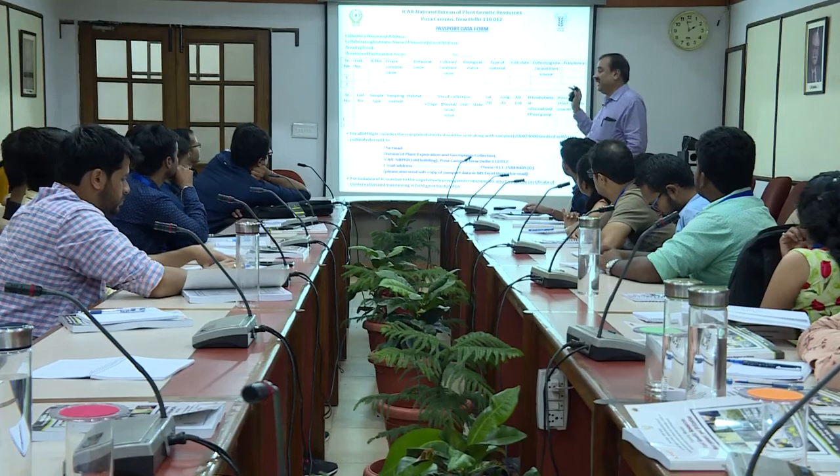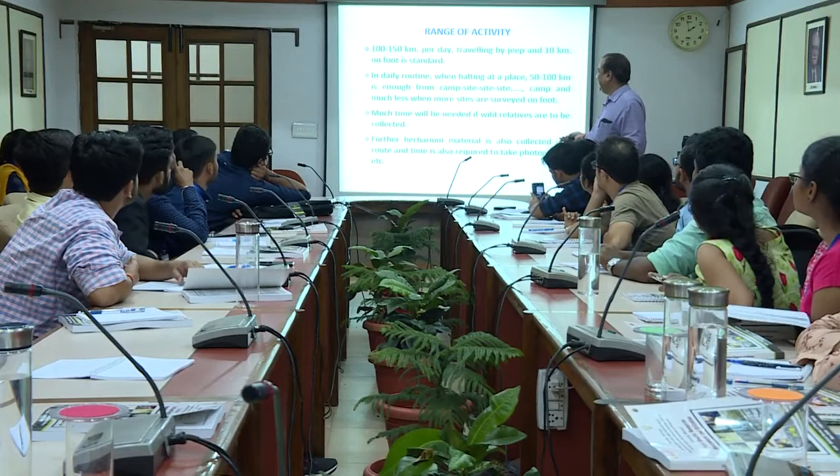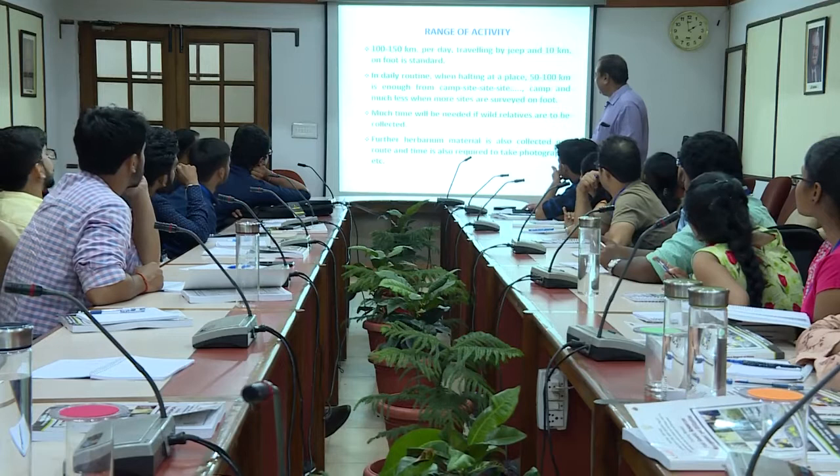Okay, so this was all about the range of activity: 100 to 150 kilometers per day of traveling is sufficient. In daily routine, when halting at a place, 50 to 100 kilometers is enough from campsite to campsite. Much more time will be needed if wild natives are to be collected. Further, herbarium material is also collected, and route and time are also required for that.